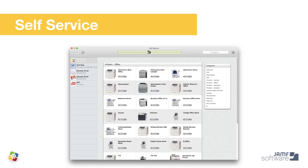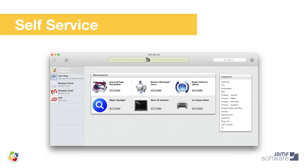Actually, a majority of our categories on the right are sections of printers that are made available to users either by department placement or by smart groups available to you. Sometimes we'll even create a self-service policy for certain personal printers if their setup is particularly difficult. We maintain some IT and maintenance pages. This is a little bit of an older one.